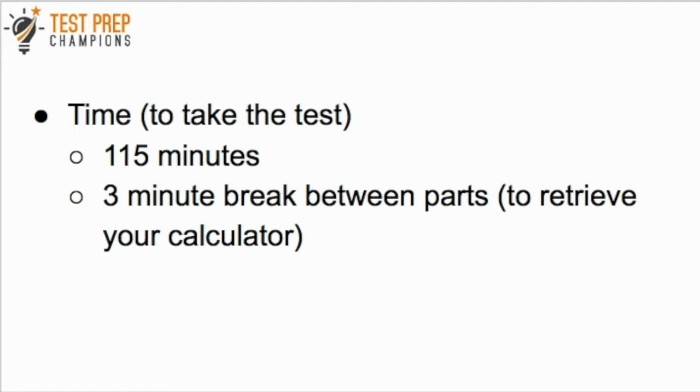We're going to start with some basic fundamental things that you need to know about the math section. Then shortly, we're going to get into the actual practice problems. But first, you want to know that there's going to be 115 minutes given to you to take the test. And the study guide from the testing service says that you'll have a 3-minute break in between the parts to retrieve your calculator.